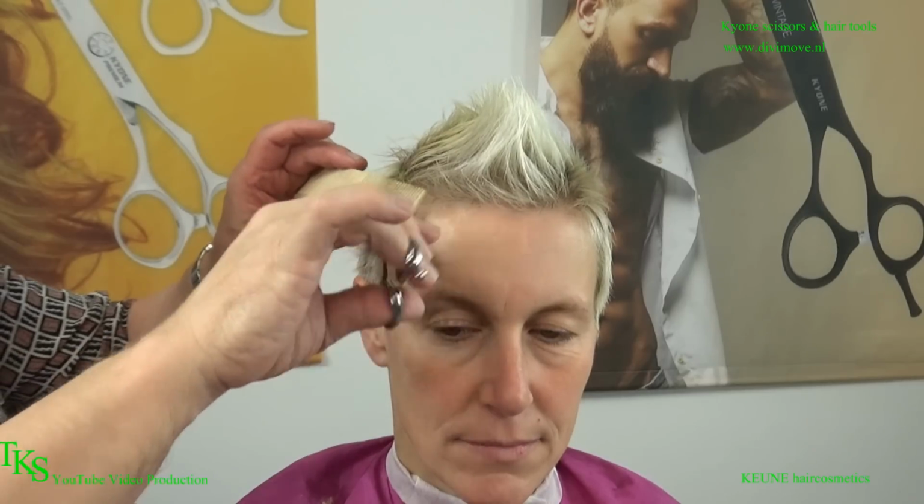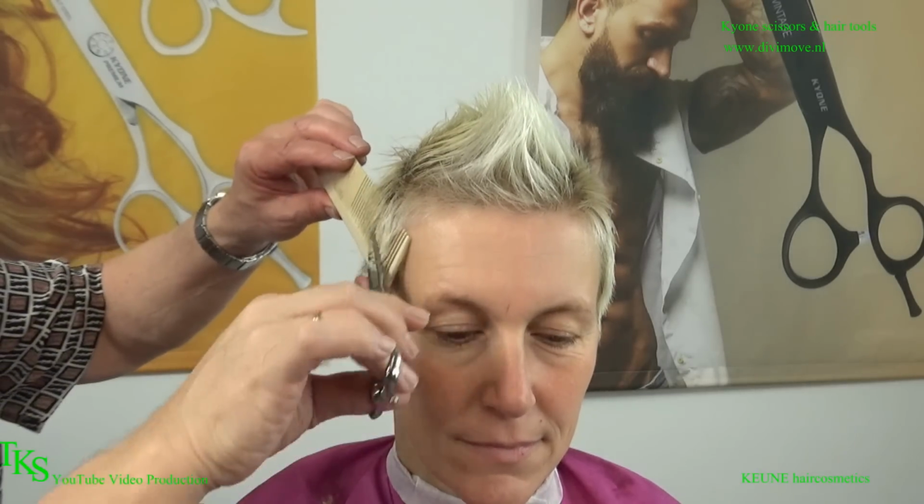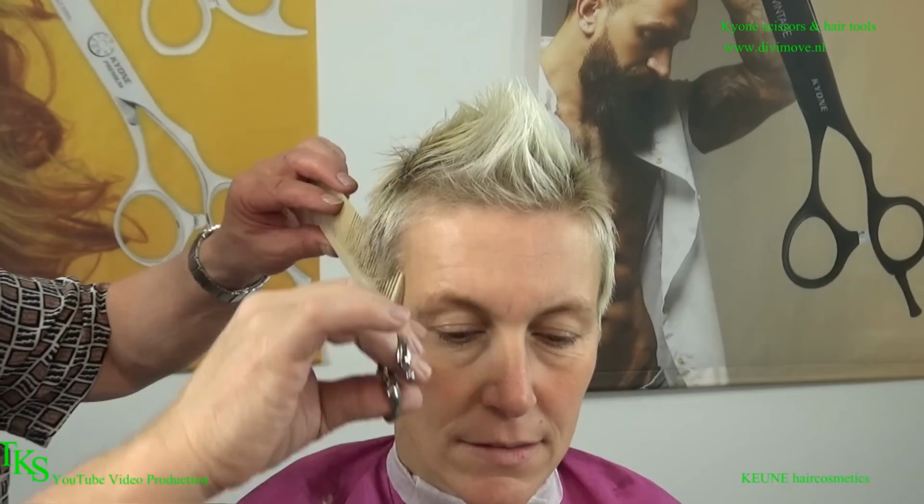Starting with scissor over comb on the upper lines. Don't want to make a boy hairstyle because I love it when it's a bit feminine. And the sides, of course, will be ultra short. Scissor over comb. Lift the hairs up. And go gently up. And always travel in the opposite lines.